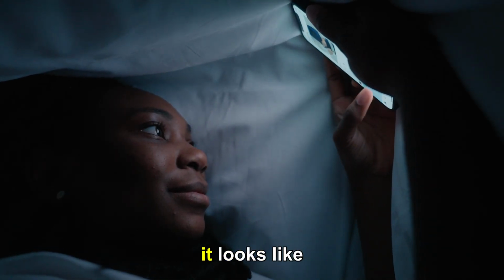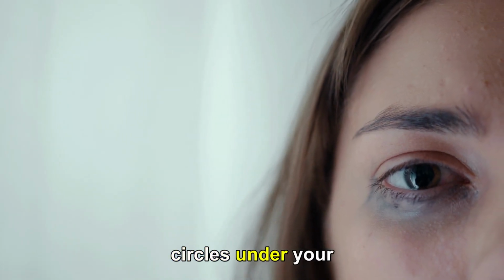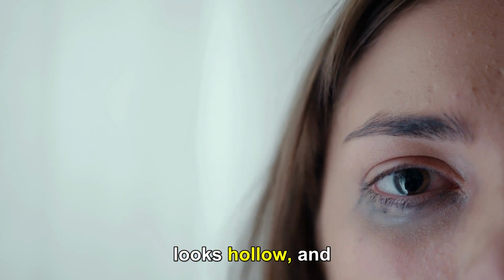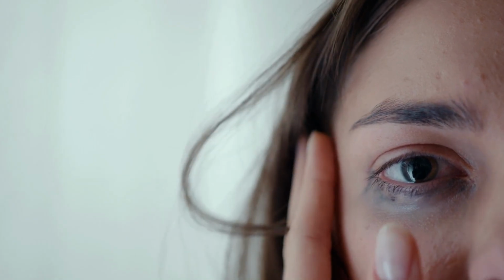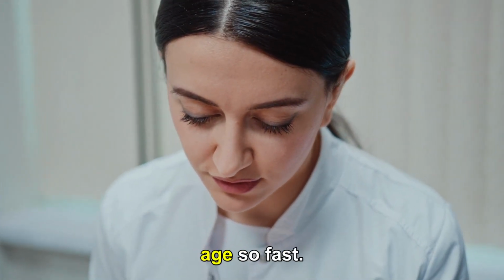You know exactly what it looks like when you get a terrible night of sleep. You wake up with dark circles under your eyes, your face looks hollow, and your skin looks gray. Now multiply that by 10 years of bad sleep habits, and you see why people age so fast.